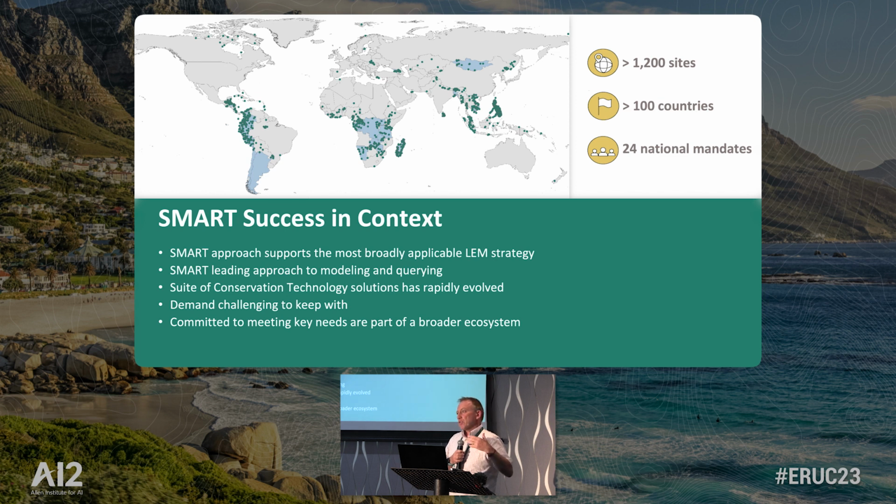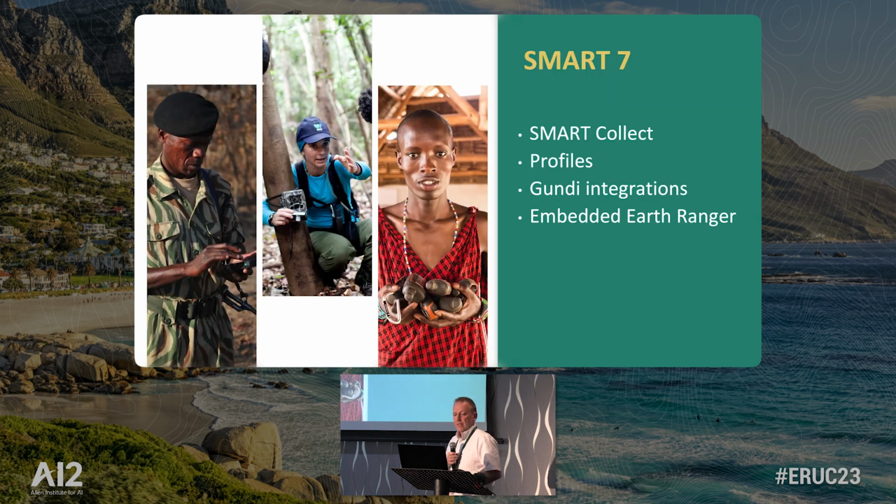Having said that, the suite of conservation technology tools has evolved in 12 years. When we started out 12 years ago, it was easy for us to be the best tool out there because we were the only tool out there. And with our success, we found that the demand is always 10 steps ahead of what we can provide. And so we're always adding new features, but we know that that's a challenge. And as part of that, we're committed to integrating SMART into a broader suite of tools.